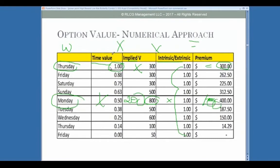So the takeaway here is that time value and implied volatility go to zero. If you're not aware of that, it can really mess your trading up. So you want to be aware that these two are decaying asset parts of the price component. They both go to zero at expiration. You want to be aware of that and take advantage of it. That's the key to these types of strategies, to take advantage of time decay and also implied volatility. Okay, so that's an example there.